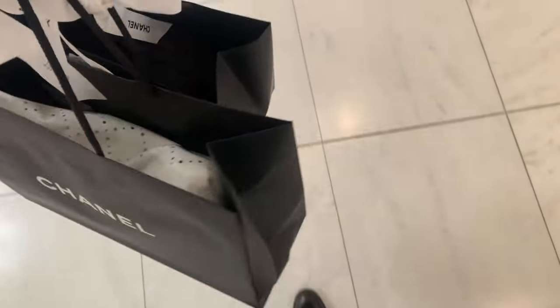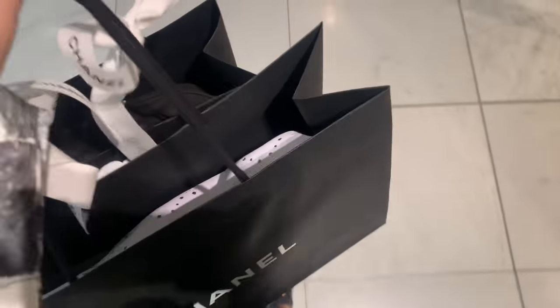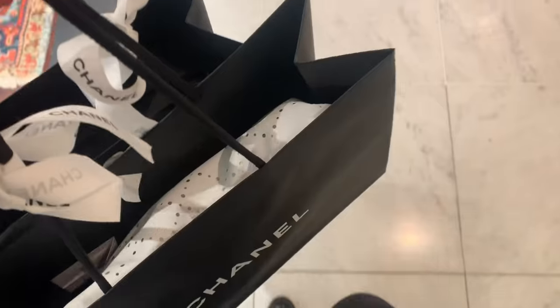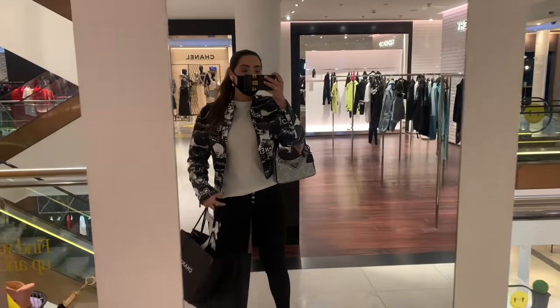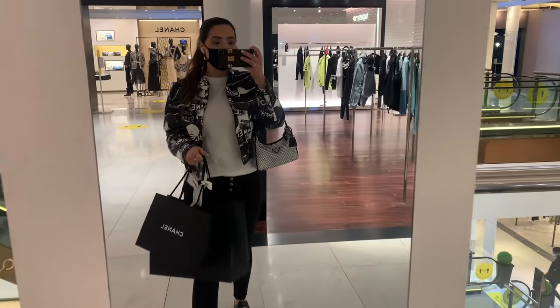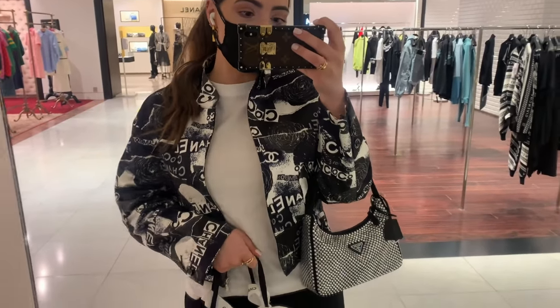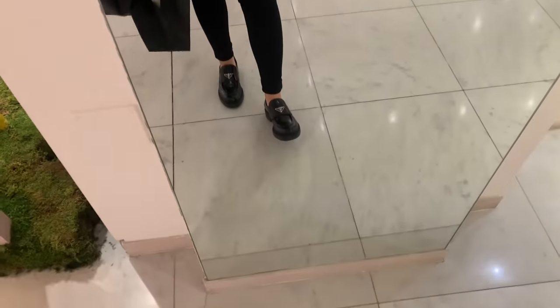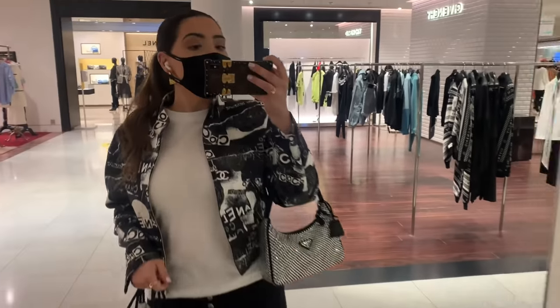Okay, I couldn't resist and I picked up shoes, but I'm not going back for the rest of the clothes. I reserved a blazer, the purple jacket, and the white top, but I'm not going back for them because I picked up a pair of shoes. By the way, I wanted to show you today's outfit quickly. I'm wearing this gorgeous jacket, my Prada with the crystals, Prada shoes to match, and just plain t-shirt and jeans, and my Hermes earrings.